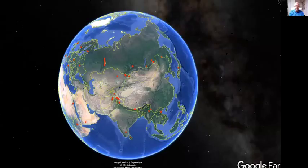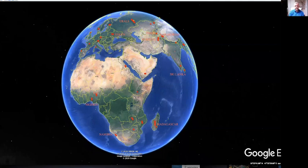Here are some of the main pegmatites in Eurasia and Africa. I've just selected a few of them, and some of you will notice some unusual places I marked also.